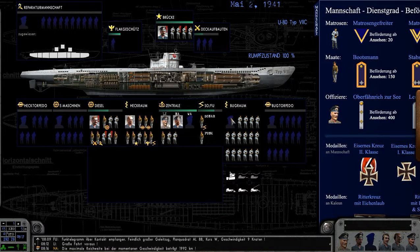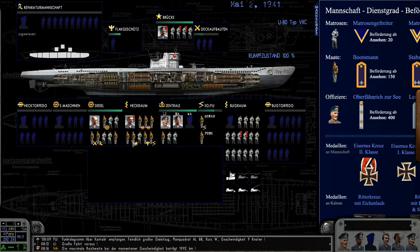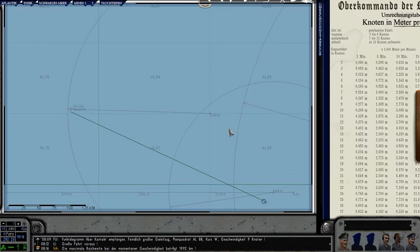Let's see. Yeah, we have to change a couple of guys here. I think we're gonna switch them out. I want to be as efficient as possible. So I'll get back to you once I have an update. We might go for a dive here and there once we are inside this path to increase our chances of finding the convoy as well. Alright, I'll be back hopefully with some sightings.